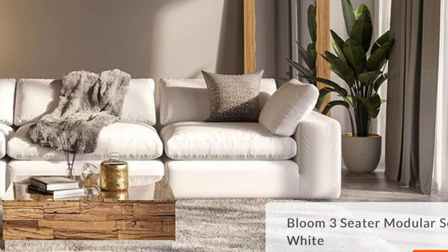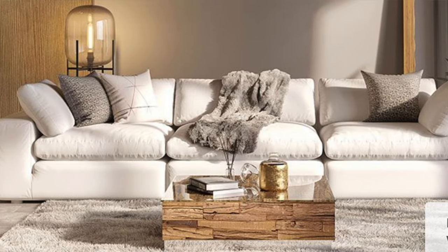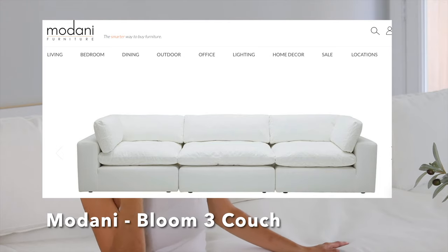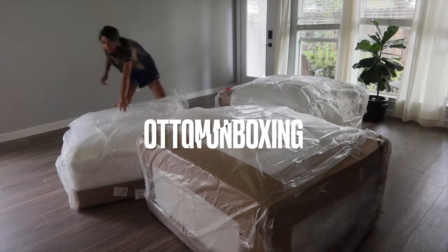Chef's kiss to this couch. It is absolutely beautiful. Now I want to go through the whole process again. I know I've already touched on this a little bit in my first video, but this is the Madani Bloom 3 couch. It does come with three separate pieces, and then I also opted to get the ottoman as well.